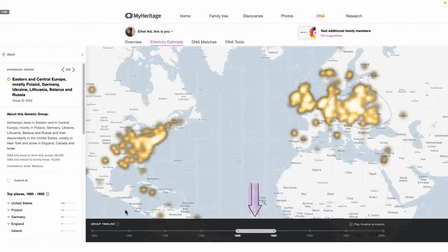I can play here with the timeline and see where these people live. For example, I can see here in the yellow spots where these people lived from the 1800s to 1850, sorry. And I can see more information here. For example, I can see here the top places they lived, and you can move the timeline and see how the migration has changed over the years.